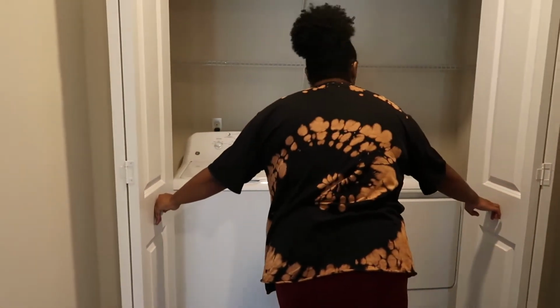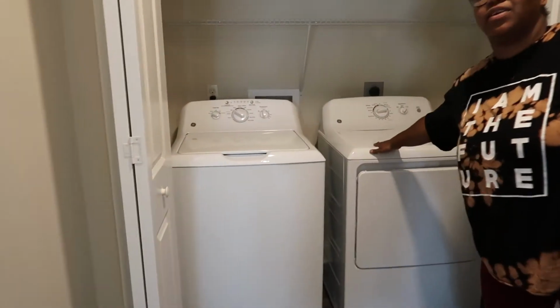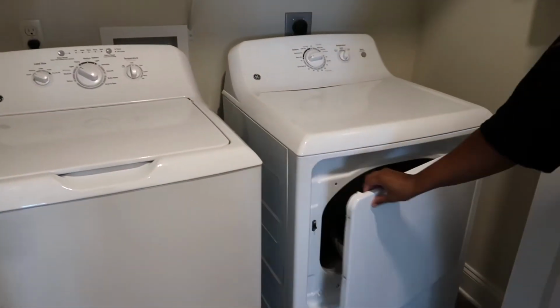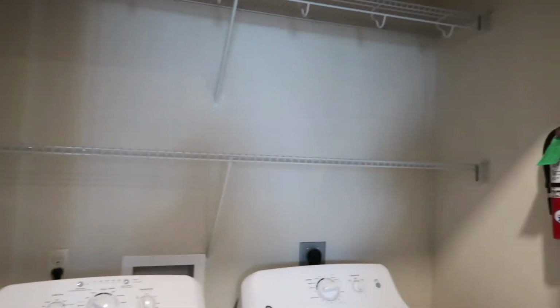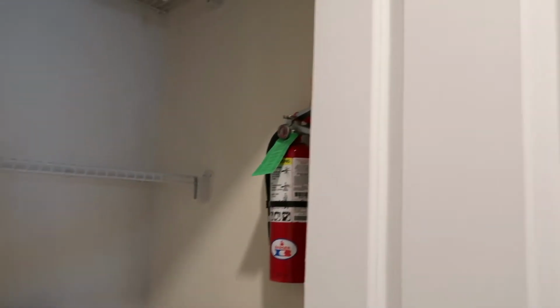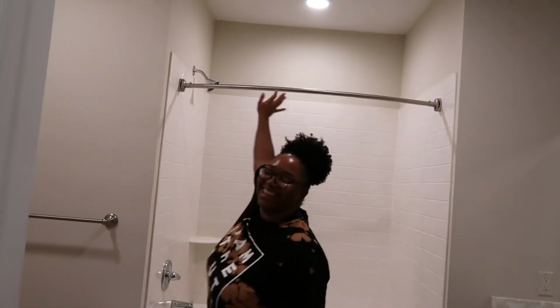And then coming this way, you have the full-size washer and dryers. I love that this one is a front loader because, I mean, front loaders are technically smaller, but it's just easy. And it's two shelving. I don't know who can reach up there, but you know, two shelving. We was hoping they had a shower thing up here.